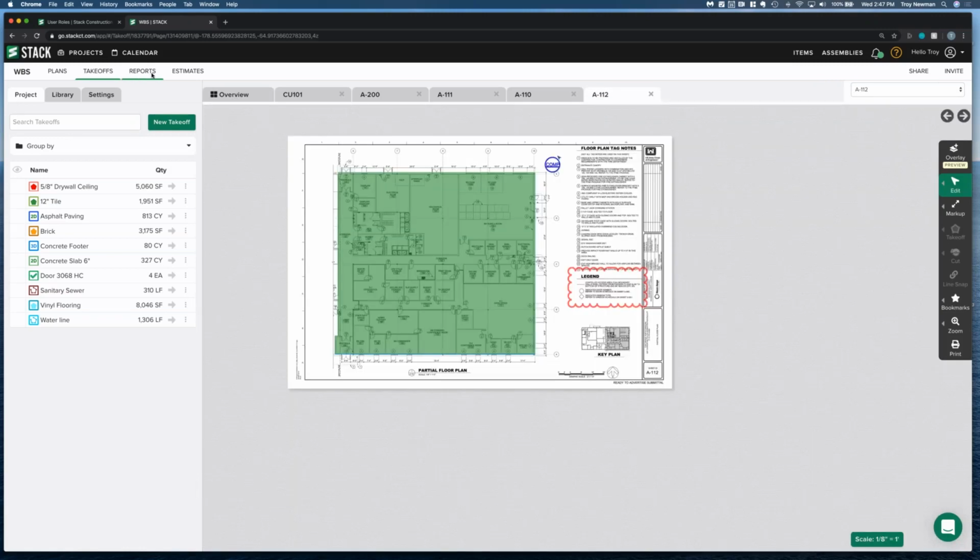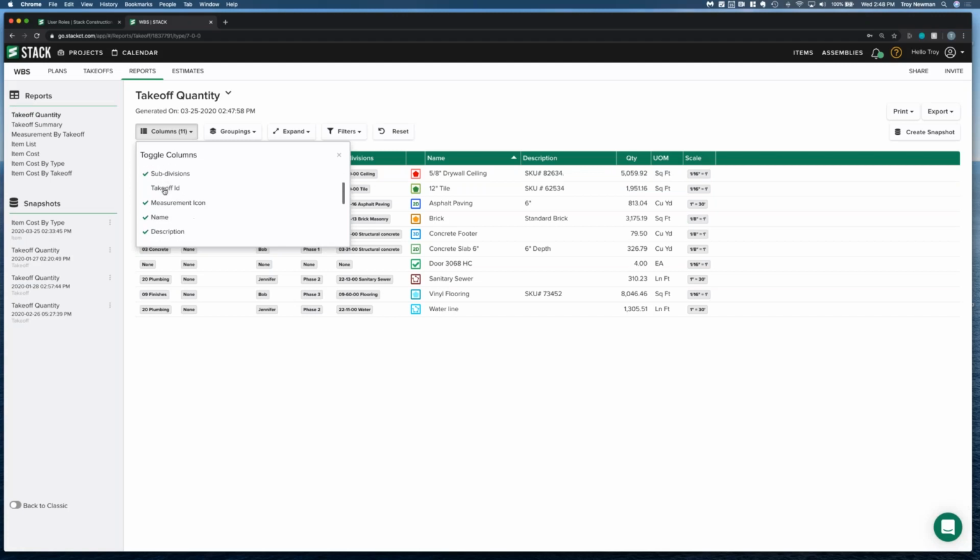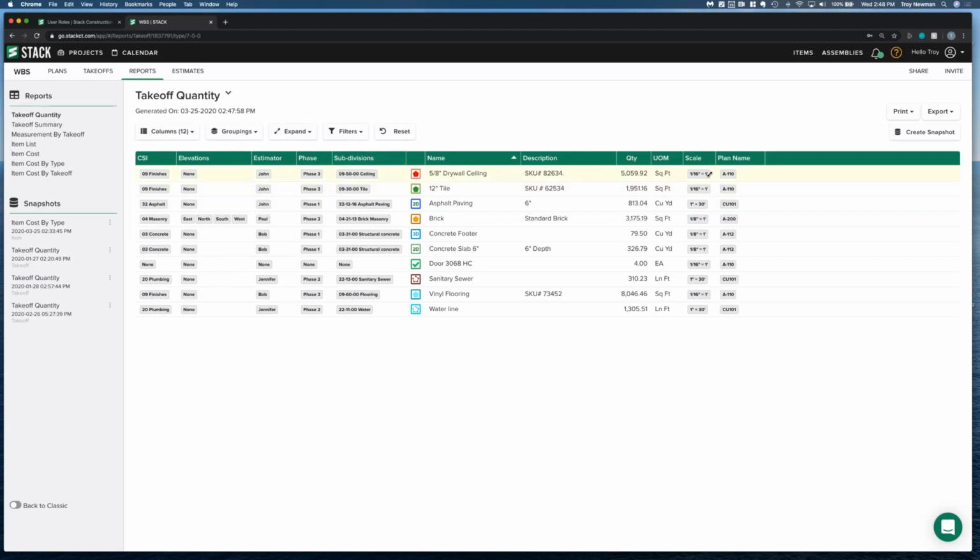Let's go into a report. I can turn on our page column here. That's one way, and if I'm not fully answering your question, we'll do it a different way. So I can say, okay, these are the takeoffs that are assigned to page 110. So I can see visibility that way.